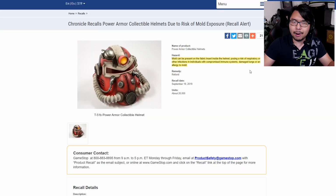Hopefully we'll get more official information on why the molding is happening here. Does it have to do with the fabric and the material and the way the helmet's designed? Because in that case, the Power Armor Edition may have the same issue because the design is so identical.